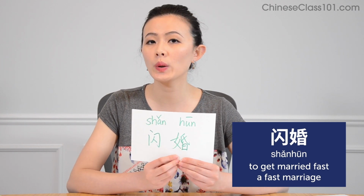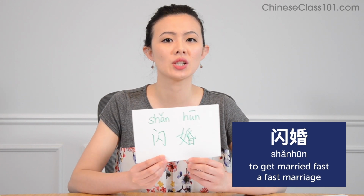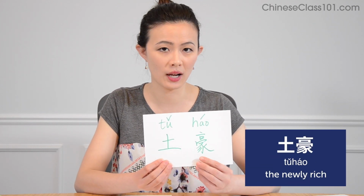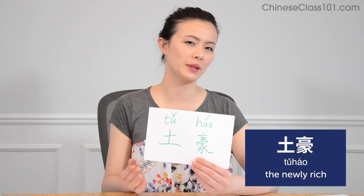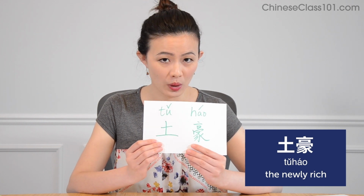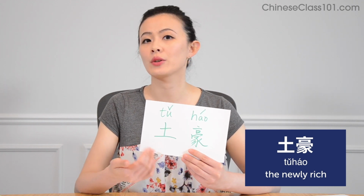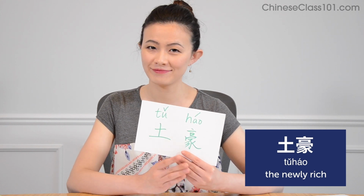So 闪婚 is used to say to get married fast or a fast marriage. 闪婚. 土豪 refers to people with lots of money. But in many cases, 土豪 are from rural areas and undereducated. So there's money, but there's no class. These people are called 土豪.